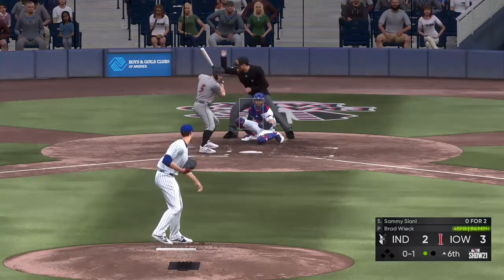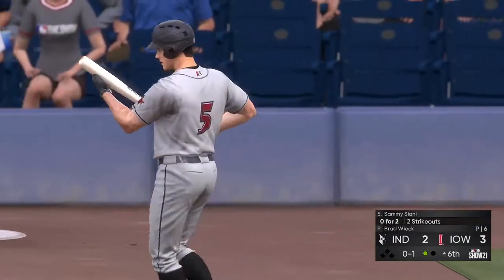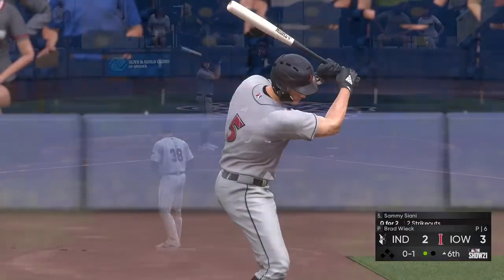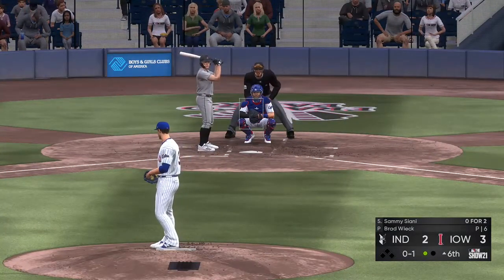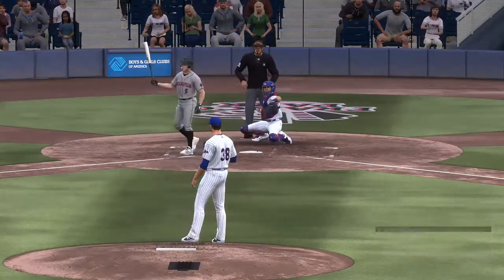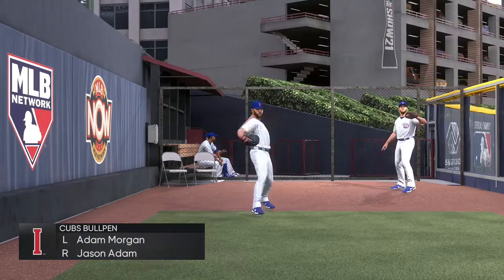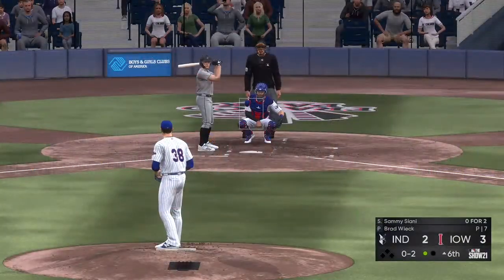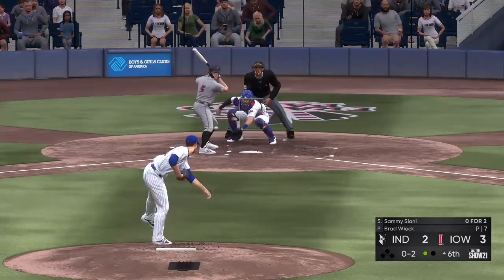Into the box, Sammy Siani, as he will take a fastball in there at the knees for strike one. He's 0 for 2 in the ballgame so far. In there, and he's ahead 0-2 now. And now a left-hander will start to get ready in the bullpen. The 0-2 home.